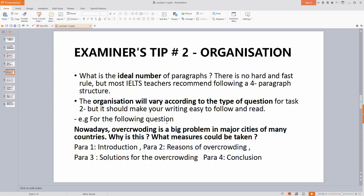And guys, why do I keep on using this one in my videos is because this is a real IELTS question, okay? This is what I got in my IELTS exam, okay? So I can tell you very effectively how I got a 7.5 in the IELTS writing. Okay, so let us look at how we'll organize this one.